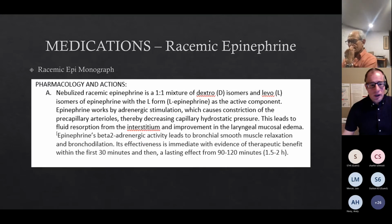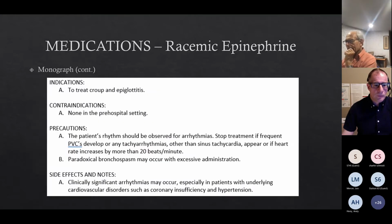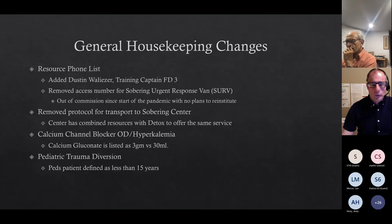We made a housekeeping change to racemic epinephrine. It made some mention that it's only used or rarely used outside the hospital. That's obviously not the case, but this is only a housekeeping change. And then just a few more general housekeeping changes. So I added Dustin Walliser as training captain for Fire District 3. We removed the access number for the SERV van. That's been out of commission since early in the pandemic, and there are no immediate plans to reinstate.